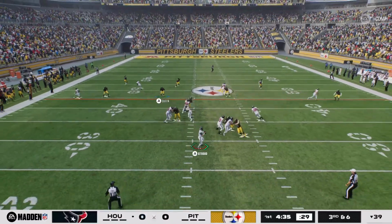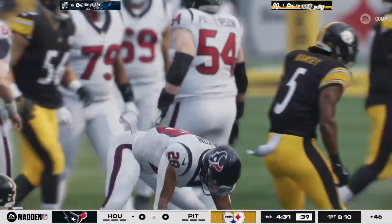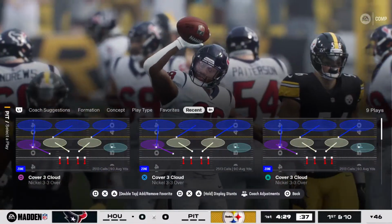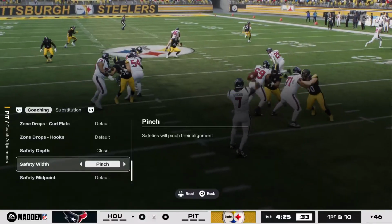Throwing on 3rd down, Stroud. Looking underneath here to Mixon. And they'll make the stop up at the 46-yard line. It's a gain of 8. Give him 8 on that one. And it'll be a 1st down, Texans.